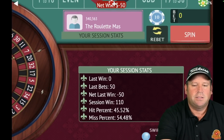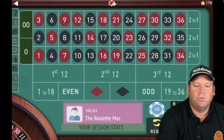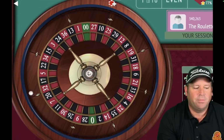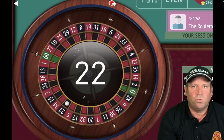Okay, that's a loss. So remember that. We were up 160 before we had that loss. That's really important to remember. And let's increase the bets. So 20 on column, 30 on color, $100 total bet now. Here we go. And let's spin. All right, that is a 22 black.